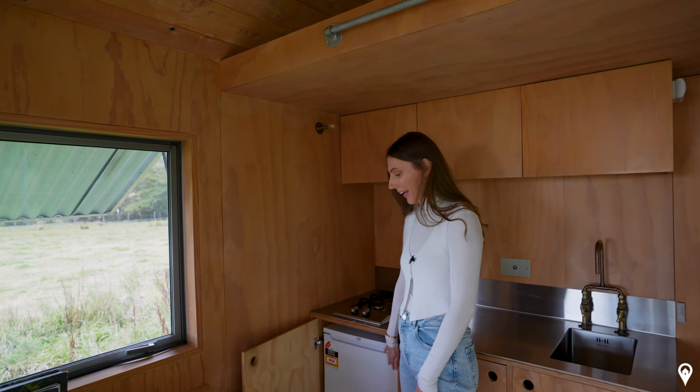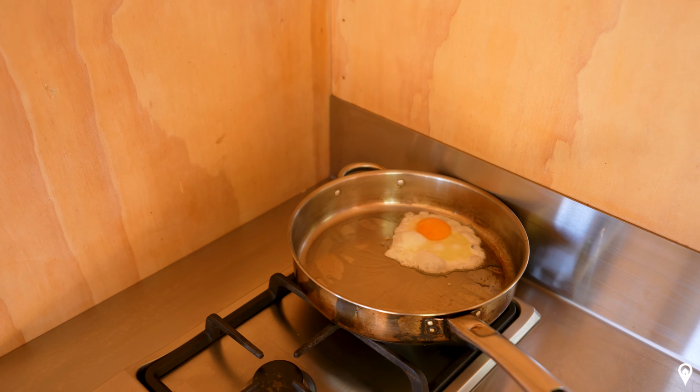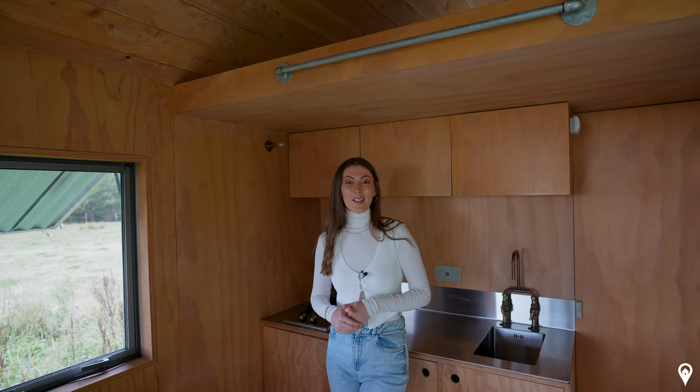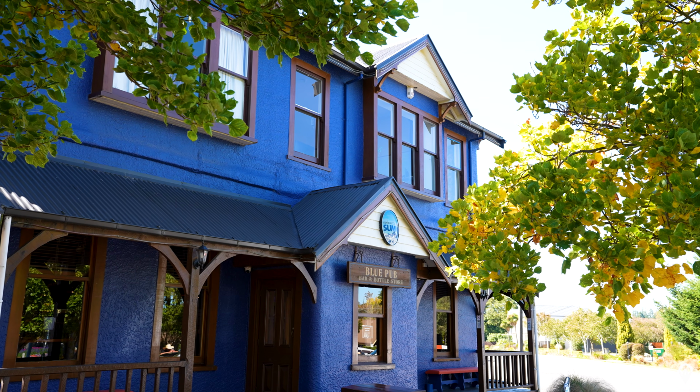So you're able to keep all of your colds all cool during your stay and cook up a feast of your very own. Bearing in mind, Methven is only a few minutes drive away, so you're also able to stop by at the local pub and pick up a meal there as well.